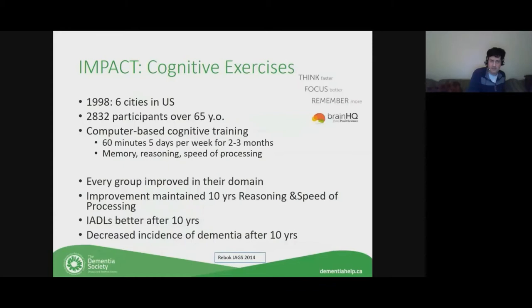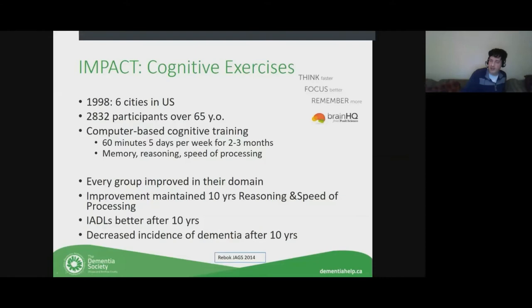Cognitive exercises. We engage in cognitive exercises anytime that we're engaged in a hobby or a game, or again, as I say, learning a new skill. There are what are called computerized brain games. This Brain HQ product is one product that does seem to have some scientific evidence behind it. Another more famous one is called Lumosity, which actually has less scientific evidence behind it. These are computerized cognitive games.